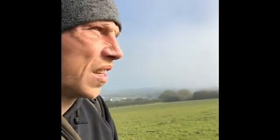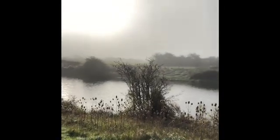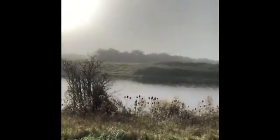And I had a good session down here the other day, probably 30 roach, a couple of decent ones. I can see a heron, but here we go. I reckon this looks good for it today. I'm a bit scrunchy eyed because the sun's in my eyes, but this looks good today. Nice breeze across the water. There we go. I'll show you the morning glory. Right, see you in a minute.